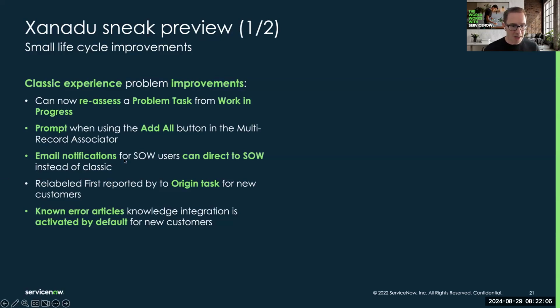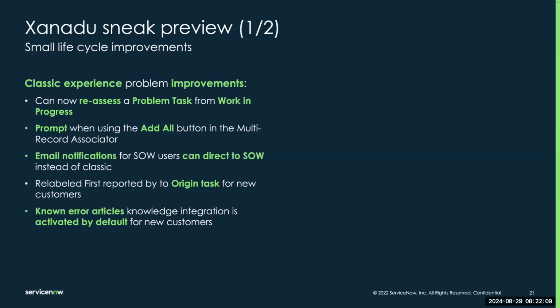Another thing that we did is any email notifications that are sent out, whether it's for classic or SOW, we've added a redirect in there. So now you can configure it so that when you click to respond to an email notification, if you're set up as a user for SOW, it will take you to that record in SOW. Or if you're not, you'll be taken to that record in classic. So you can configure whether the notifications will take users to SOW or to classic. It doesn't change the notifications. It's just that any notifications that are sent out now have this mechanism built in where it can redirect the users as you configured to either SOW or classic. So that's a nice improvement there.